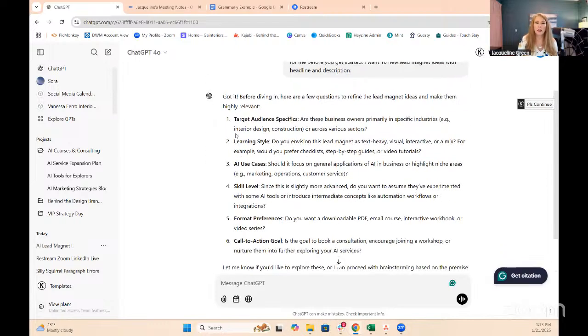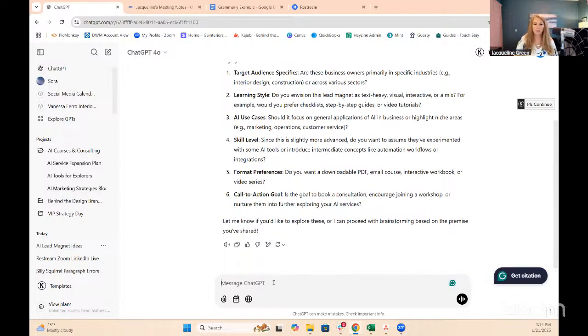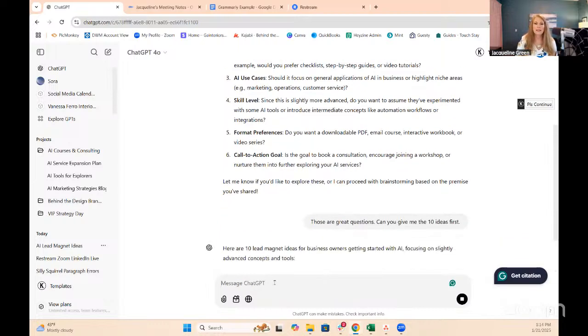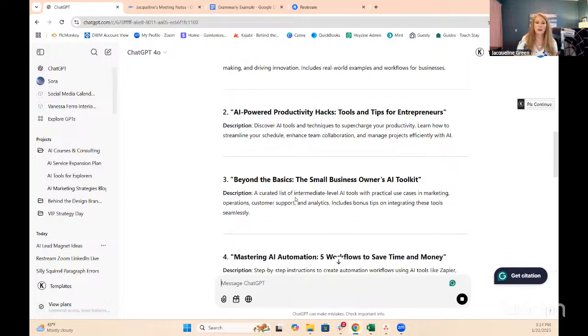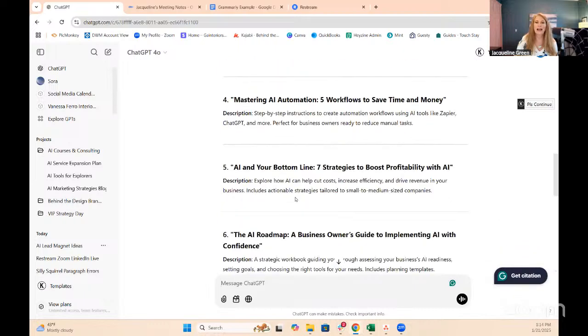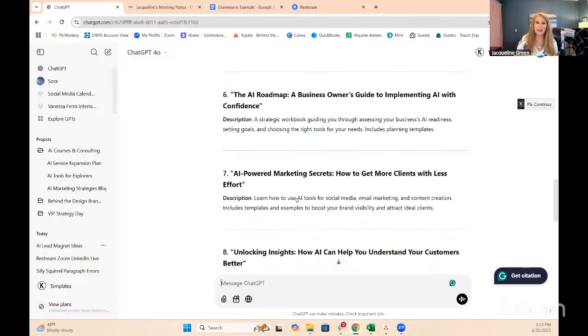It wants to know target audience specifics, learning style, AI use cases, skill sets, format preferences, blah, blah, blah. I'm going to tell it those are great questions. Can you give me the 10 ideas first? And let's see, here are the 10 ideas it comes up with: automation innovation, AI productivity hacks, tools and tips for entrepreneurs, beyond the basics, mastering AI, AI and the bottom line, 7 strategies to boost profitability with AI, and so forth.